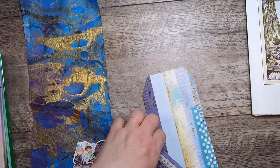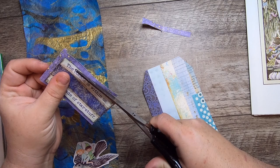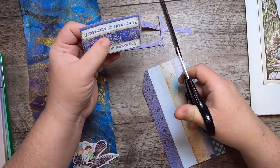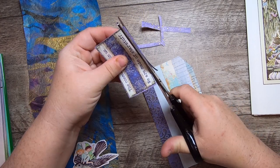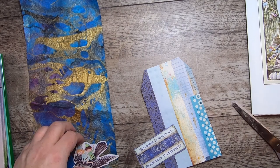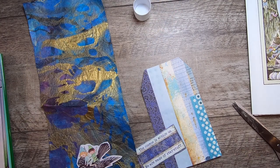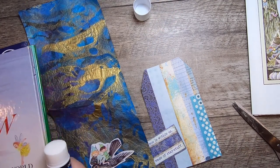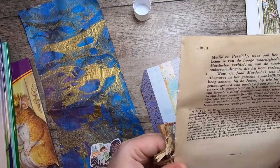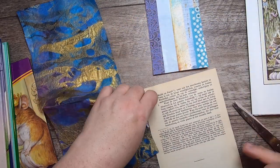Now, I've got this last little bit here. I've been using the cutouts from the Celestial kit. It's a Stamperia kit, and it's just little bits of ephemera, and it's really cute. So I'm thinking I will glue this down. Need my glue book. I'm almost done with this glue book. I have a meager few pages left. I will save these bits here, though, because these are really great for laminating over. They're awesome.